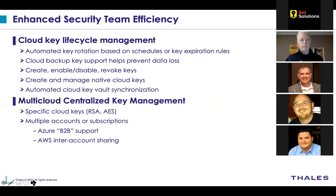The other benefit to CipherTrust Cloud Key Manager is that not only can you manage the keys you import, but you can also manage all native key types from a central location. This means that you can manage the keys that you bring and also manage the native keys that are supported by each of the native key management services.